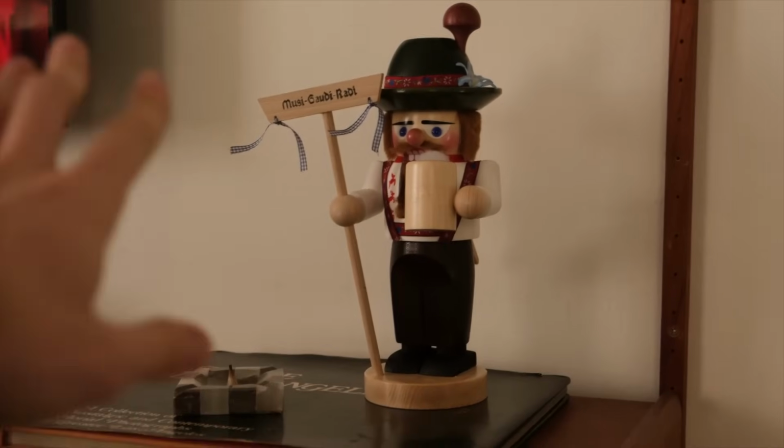And then one of my favorite things on my console is my nutcracker. When I lived back on the East Coast with family, I would get a nutcracker once a year, every Christmas. So I have quite the collection back home. And I remember being really little and just always wanting a Steinbach nutcracker, but most of them run $100+. And as a little kid, my parents were like, he doesn't need that.